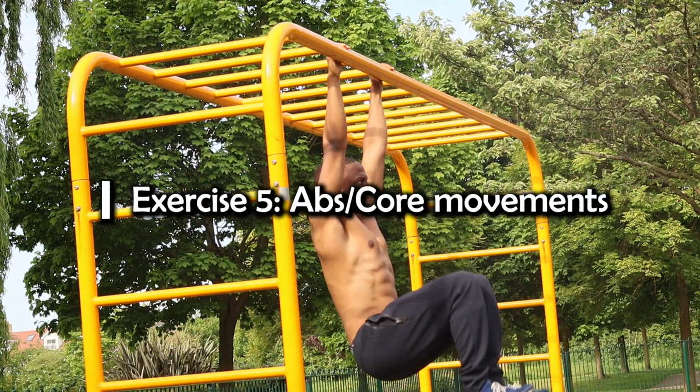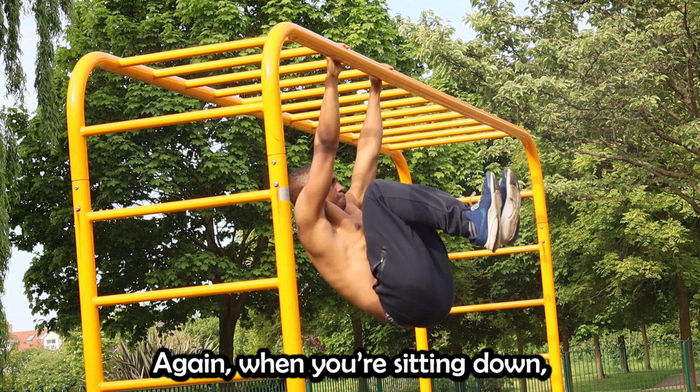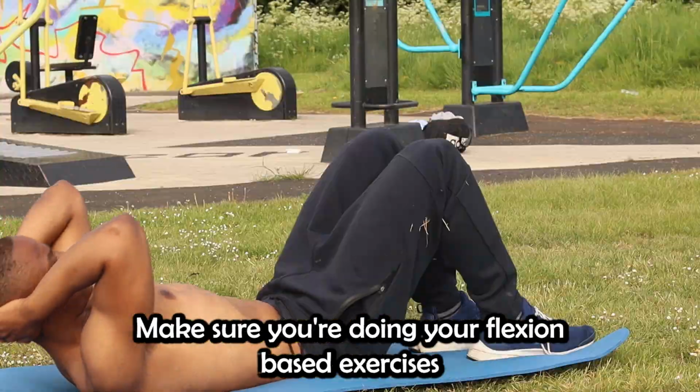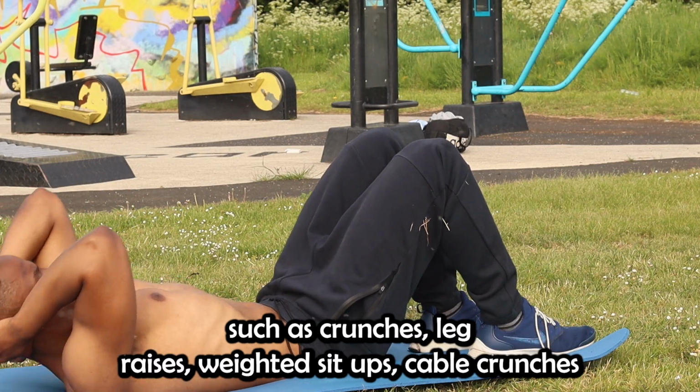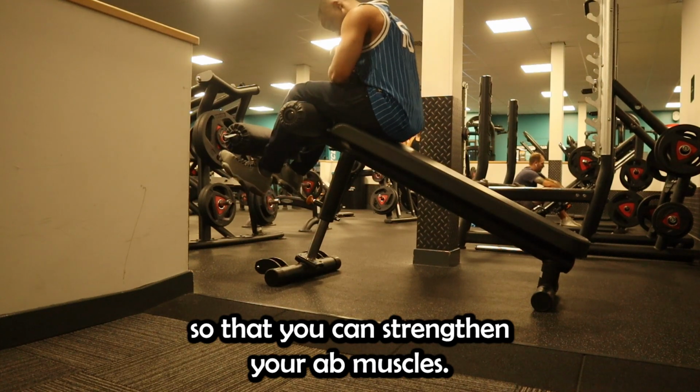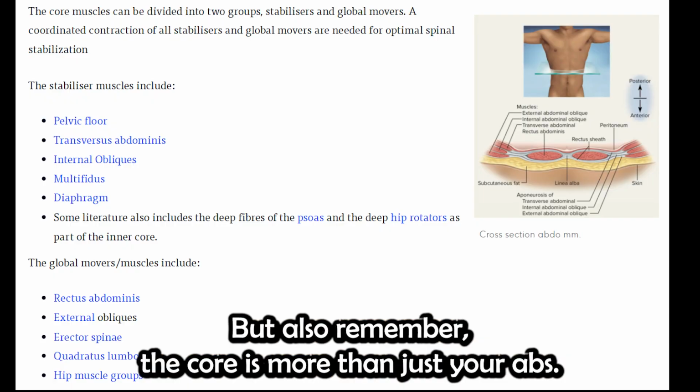5. Ab and core work. Again, when you're sitting down, the muscles around your core are pretty inactive and they'll weaken if they're not used, and you don't want that. Make sure you're doing your flexion-based exercises such as crunches, leg raises, weighted sit-ups, cable crunches, so that you can strengthen your ab muscles. But also remember, the core is more than just your abs.